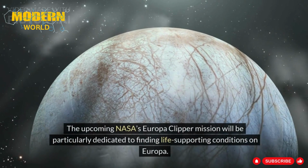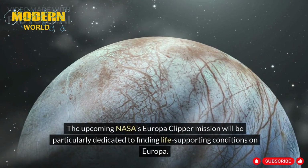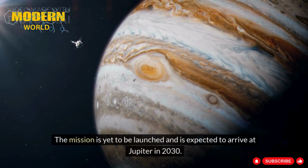The upcoming NASA's Europa Clipper mission will be particularly dedicated to finding life-supporting conditions on Europa. The mission is yet to be launched and is expected to arrive at Jupiter in 2030.